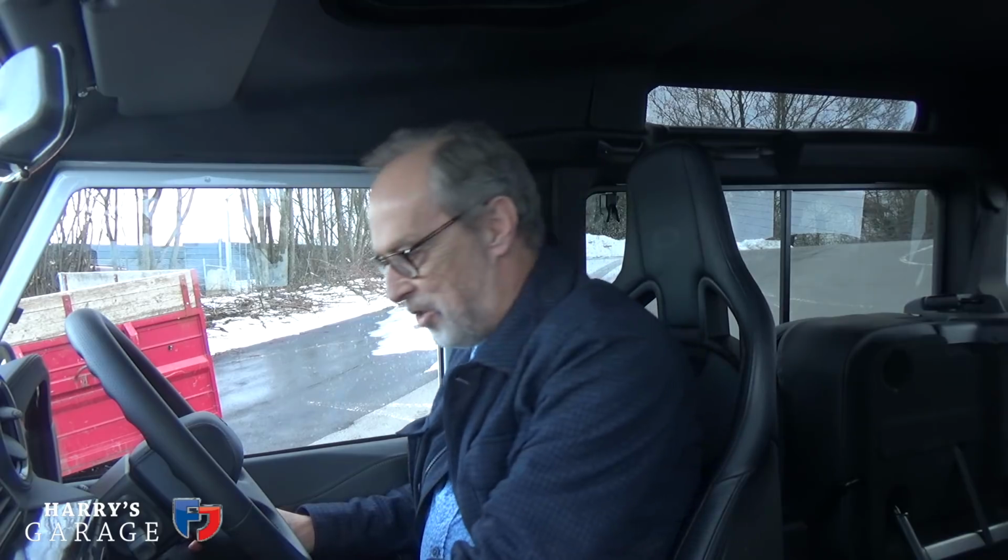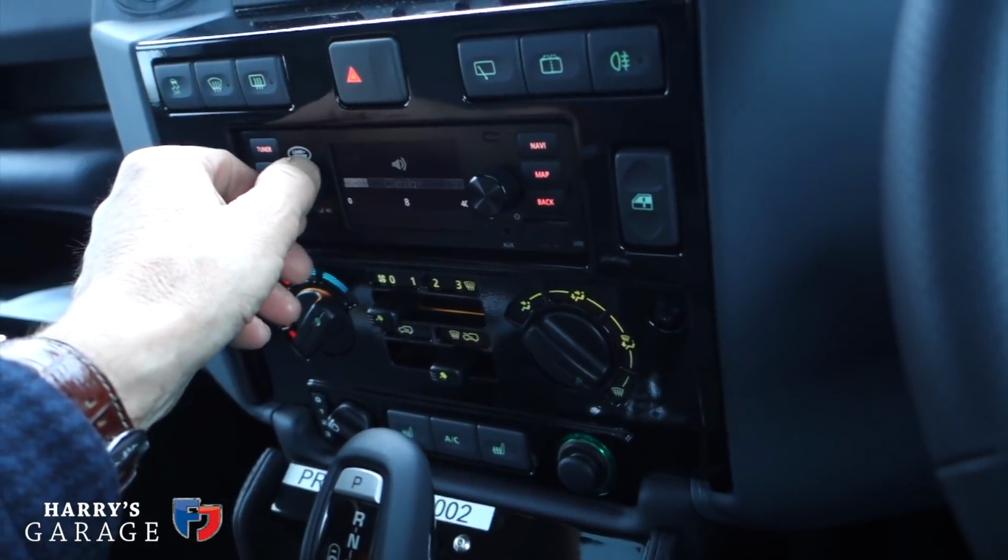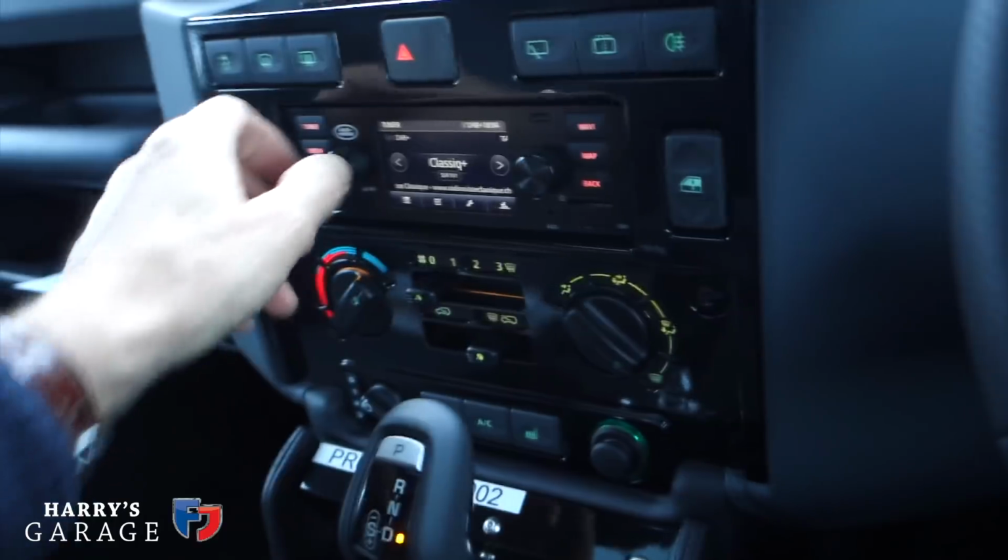It just means you're not reminded every time you change gear that you've got a clutch pedal up here and it's a bit heavy. So automatic is good. And on this car, 8-speed automatic. Now, let's see if I can remember where all the fan was. They fitted a really nice sat-nav unit in here as well.